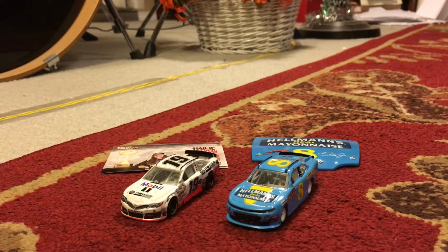So continuing from my NASCAR Authentics wave number 6 review, I said in that video there were only 2 cars that I was missing, and those were the most desired ones out of all of them. That being Haley Deegan's Meridian win and Dale Earnhardt Jr.'s Hellman's car as well.